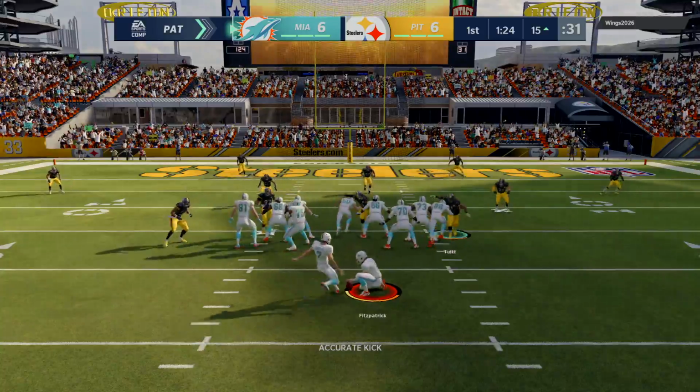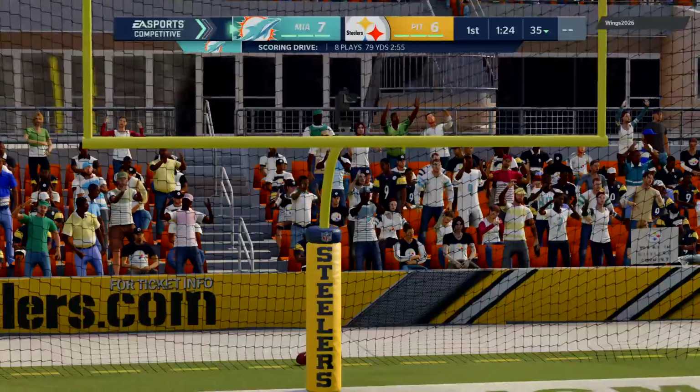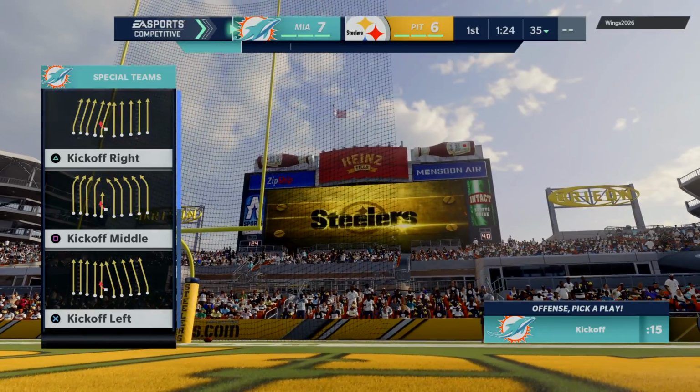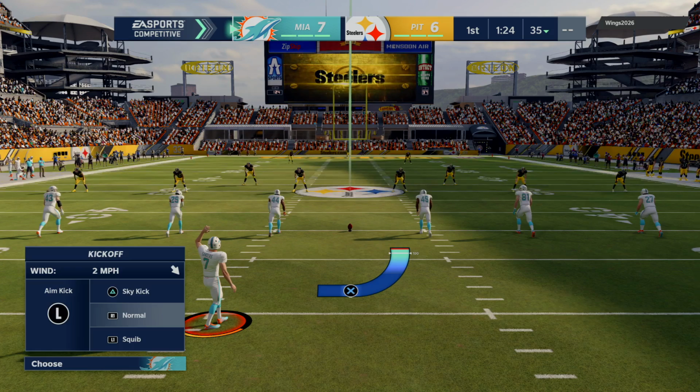Great corner route there. Not only able to catch it, turn it upfield, and get into the end zone. It usually involves a little bit of an extra move, doesn't it? You've got to get them thinking that you're moving to the middle of the field, and you're breaking away to that corner. Boy, that was well executed. Kickoff for Miami.